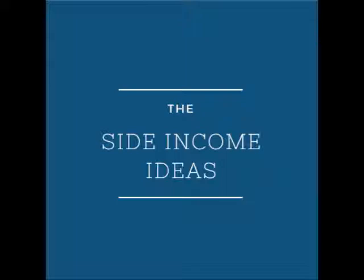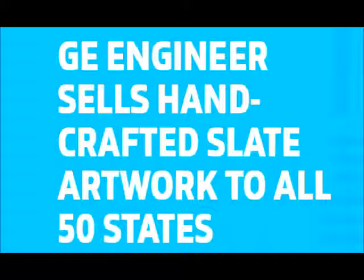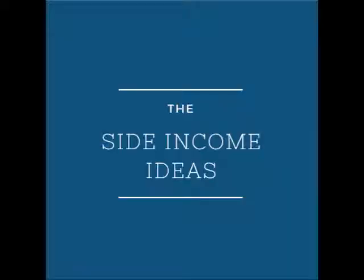You could do a lot with slate, he noticed, and it wasn't that difficult. And there also weren't a lot of other people using it so creatively. He had never seen a sign like the one he made for the roof of his house. Now, I mentioned that Andrew lives in Pennsylvania. For a next step, he decided to make Pennsylvania-shaped cutting boards out of locally reclaimed slate.